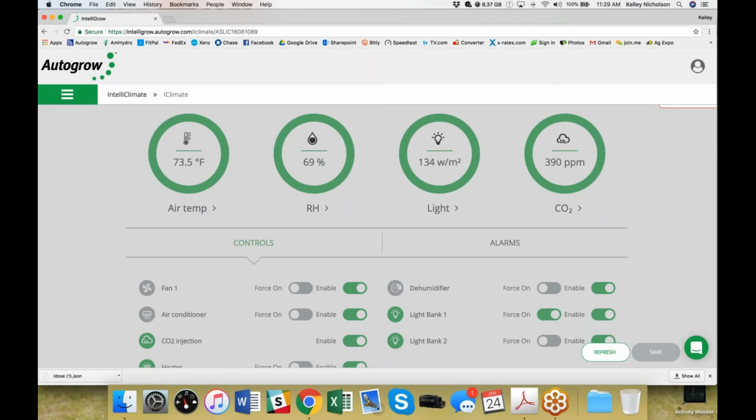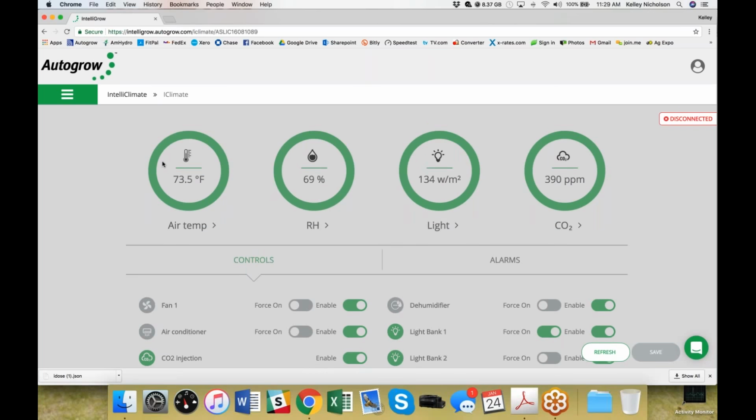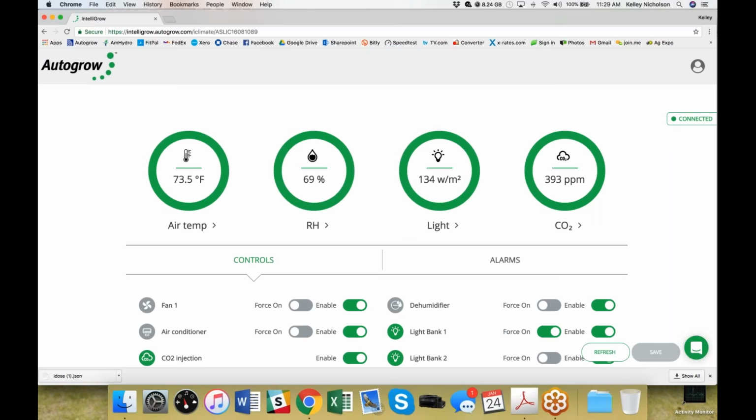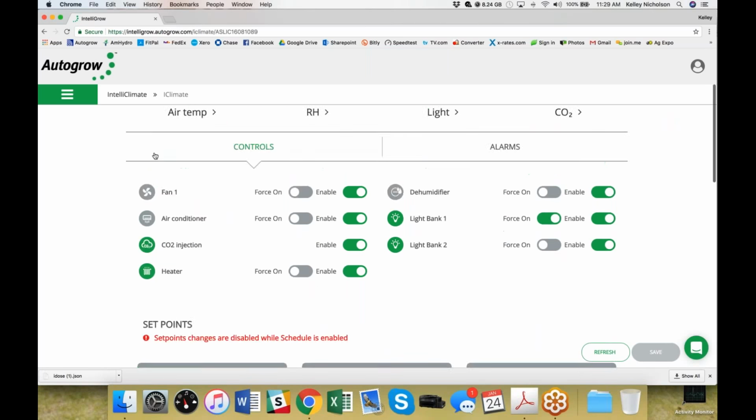But as you'll see here, you've got your temperatures and your humidity, your light levels and your CO2 all across the top of the page. So really easily accessed. The circles will turn red if they are outside of your set points, just like on the IntelliDose. Okay, there we go.